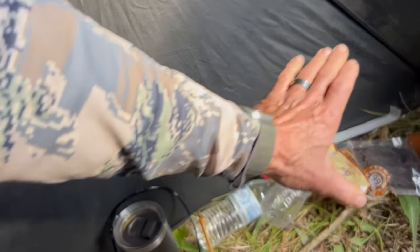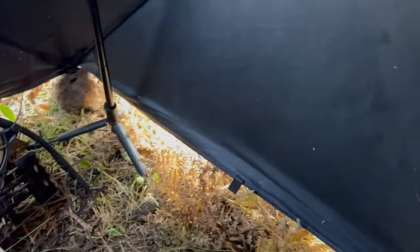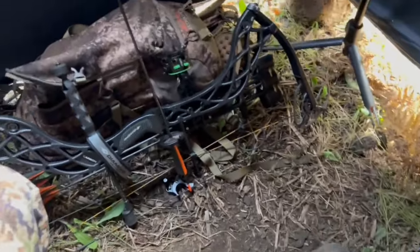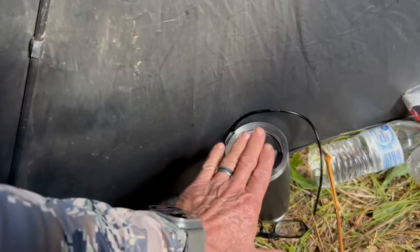Everything gets set over here on this side of me. Reason for that is I don't want to be kicking it. When I set my blind up, I get rid of all the sticks, anything that's going to make noise if I step on it. My coffee is in a sealed container, so I can actually close it so they don't smell.